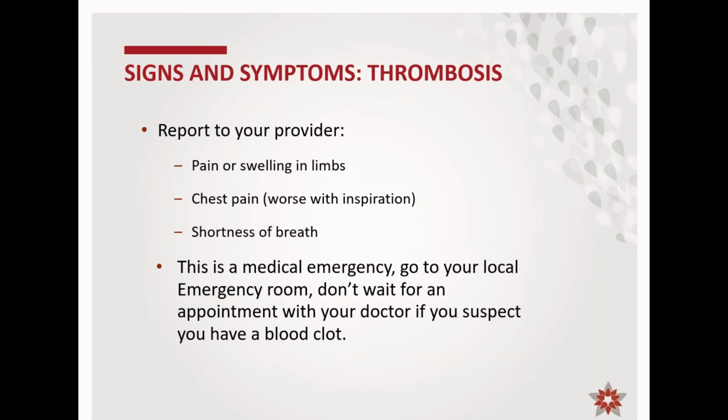Some signs and symptoms to watch out for: pain or swelling in any of your limbs, so your arms, your legs, and it's typically one-sided. It's rare to have a clot in both legs or both arms at the same time, but I have seen it happen once in my entire career. In 15 years I've seen it once, but most of the time it's going to present on one side.